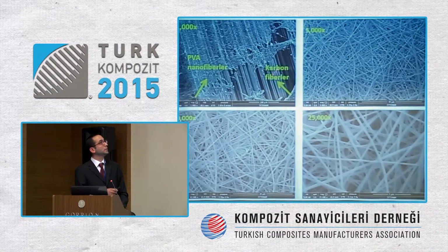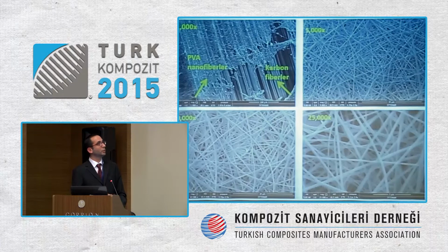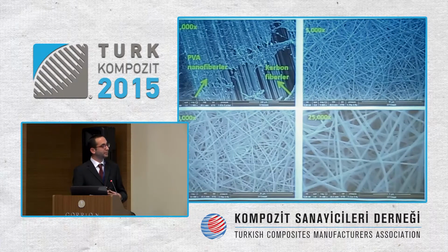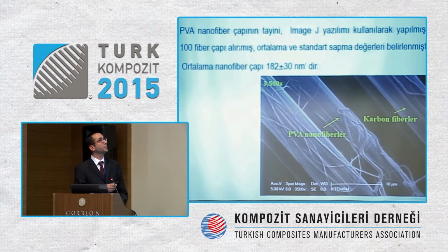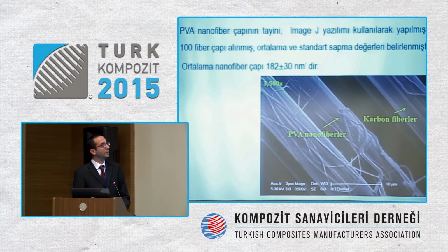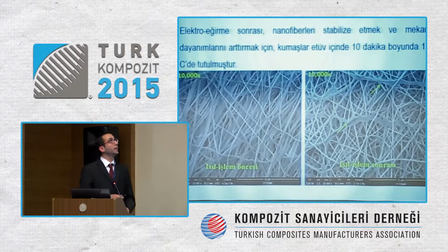And you can see some images of the manufactured PVA nanofiber and their SEM images. You can see different images, and those are the zoomed in ones. The nanofiber diameter: over the SEM images, 100 fiber diameters were taken, and their standard and average deviation figures were identified. And you can see PVA nanofibers, and the average nanofiber diameter is 182 plus minus 30.